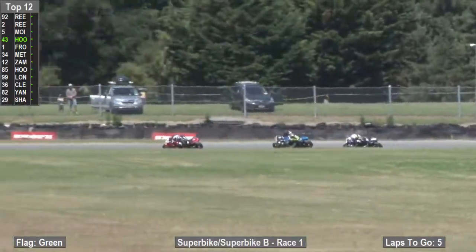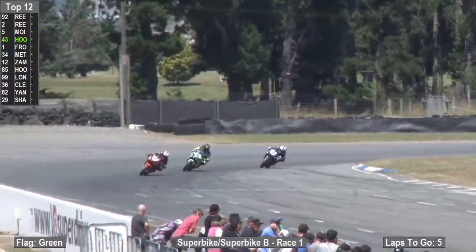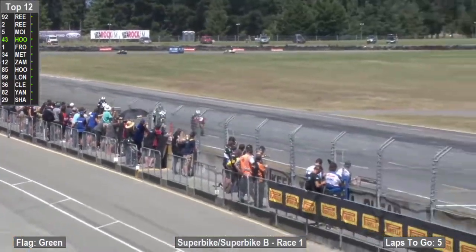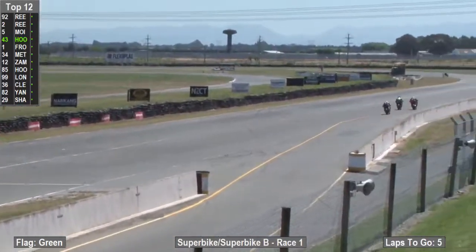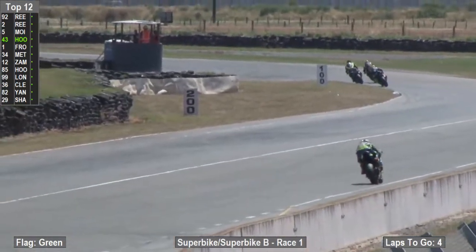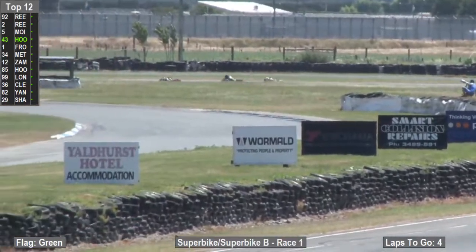Now the battle for second, third and fourth. We haven't talked about a battle for second, third and fourth yet, but Mitchell Rees, Scotty Moyer and Al Hoogie, looks like he's got a good drive out of the rock sweeper, and have a look down into turn 1. That's the battle to keep an eye on, as Sloane Frost has a look at trying to reel them in. There we go, Scotty Moyer up the inside in the flexive class. Can't quite get it done. That Mitchell Rees Honda is very good under brakes, but definitely gave him a good show of the front wheel.